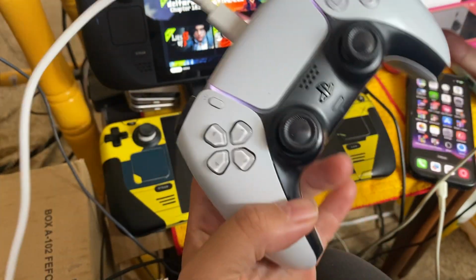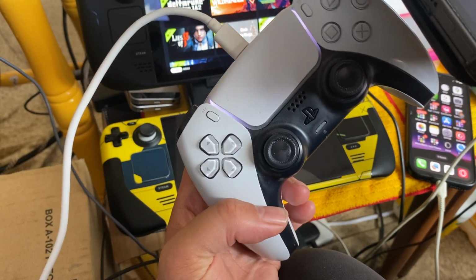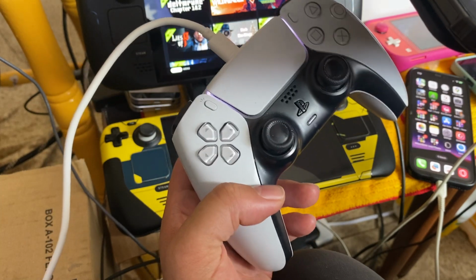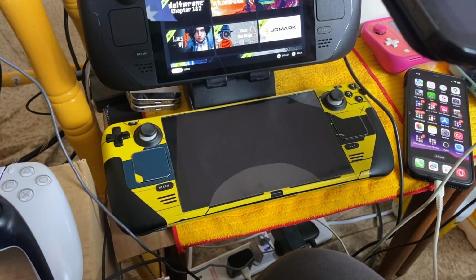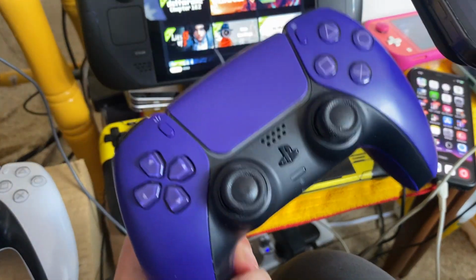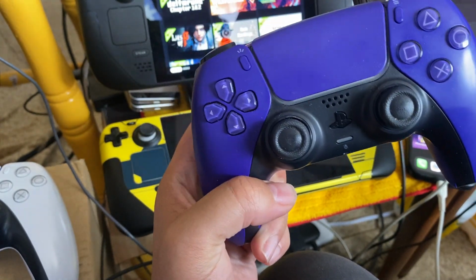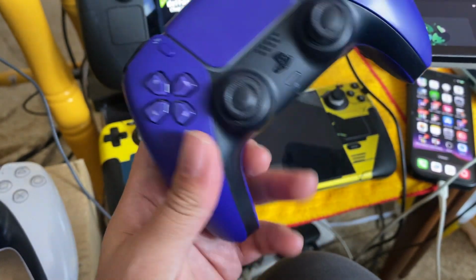I use my PlayStation 5, I mean my DualSense controller, on my Steam Deck. That's what I use. And I've got the blue one. So that's the white one. Just put this in the background. So that's the white one, guys. And if I'm able to get to the blue one, there's the blue one. So this is my second one. I've got two of these, and as you can see, that's PlayStation 5 Sony.